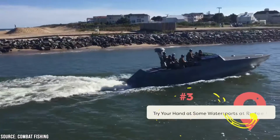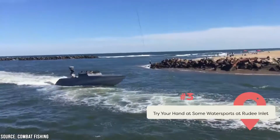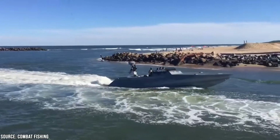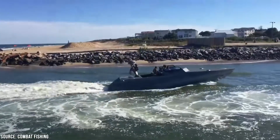Try your hand at watersports at Rudee Inlet. Rudee Inlet is the preeminent spot for visitors to try their hand at watersports. It happens to be one of the best locations in the city to go fishing, which is why so many fishing charters base their operations out of their marina.